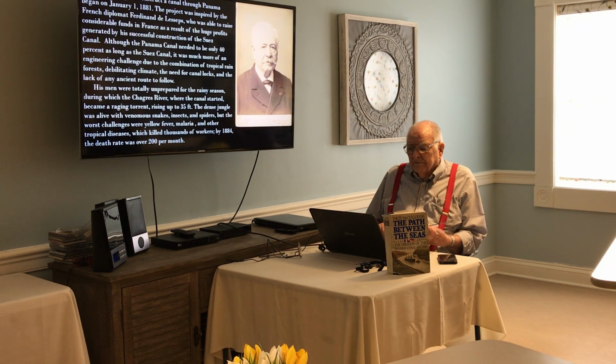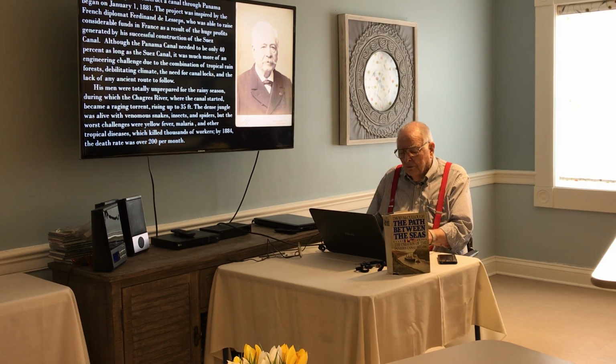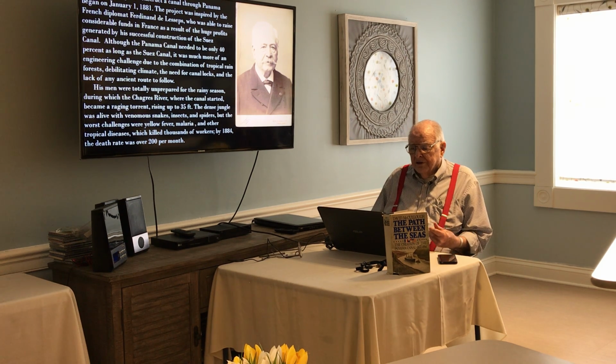The first attempt to construct a canal through Panama began in January of 1881. The project was inspired by the French diplomat Ferdinand de Lesseps, who was able to raise considerable funds in France as a result of the huge profits generated by his successful construction of the Suez Canal. If you've done one canal, you can dig any canal. That was his thinking.